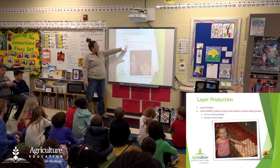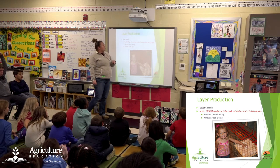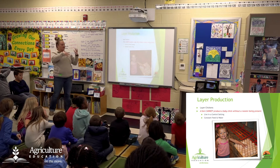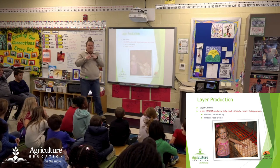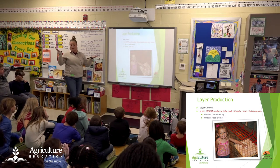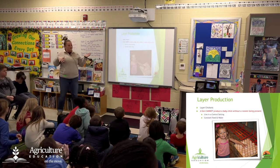But these live in a controlled setting, the hens do, to make sure that they're comfortable at all times. So like we talked about the heated barns and the cooled barns, right? They're temperature controlled, and they have access to constant feed and water. So they get to eat all they want, drink all they want. They live a pretty good life, right?